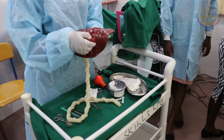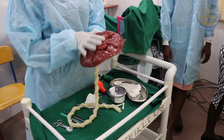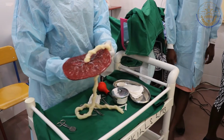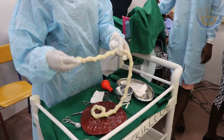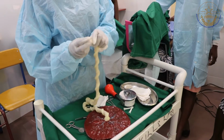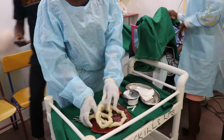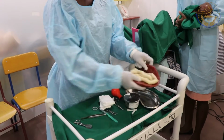We can detach some of the loops, depending on the scenario we are working with. This is the maternal surface. This is the fetal surface. That's the umbilical cord. It feels just like the umbilical cord. It has the arteries and veins in it. So after delivery, we put it here in order to go and examine.